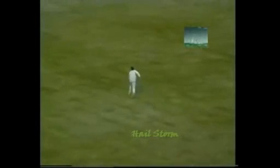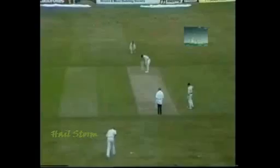He's gone for the big one. It's 1 bounce to Amos at mid-on. It brings him 100. And what a good 100 this has been. In fact, the first 100 by an Australian in Prudential Trophy cricket. 154 minutes. Superb performance this by Chappell. He raises his bat. He's there with 100 to his name.